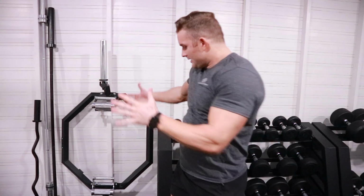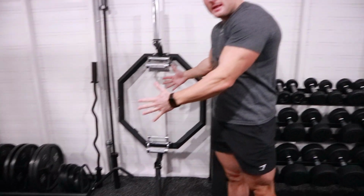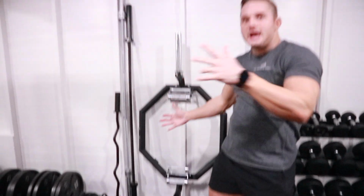So the plan is, this space here, I'm going to be putting another cable machine. I'm just literally in contact with my supplier from China. So I'm going to be getting another cable machine so I can do some cable crossovers, some high bicep curls, and quite a few other different exercises.